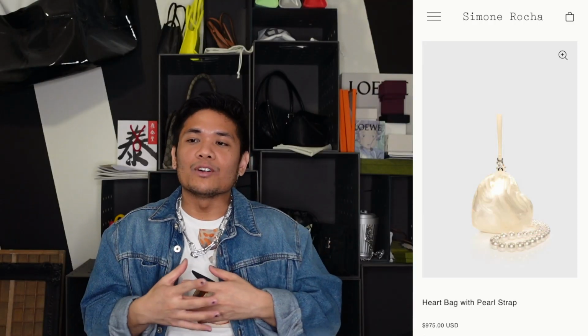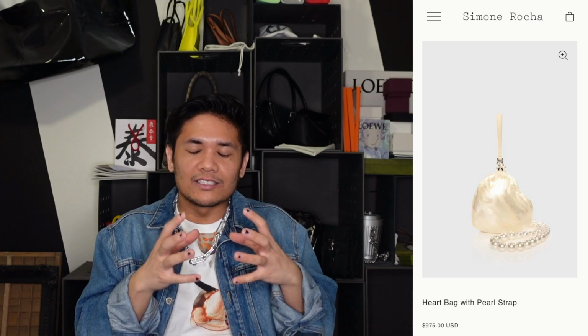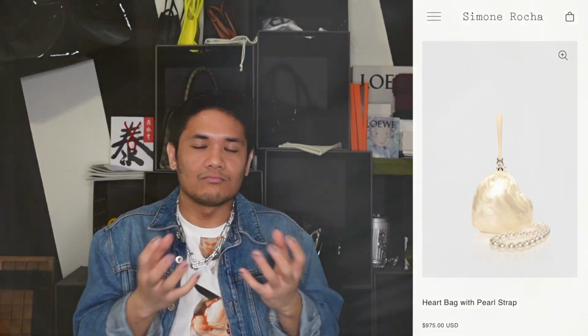And then for the Simone Rocha bag, I would recommend this bag to someone who dresses very femme, likes a lot of frills, volume, that kind of thing. So while it is very feminine, it still is very loud and has a lot of personality. Just looking at it, it has this kind of perspex construction. It's made out of plexiglass.